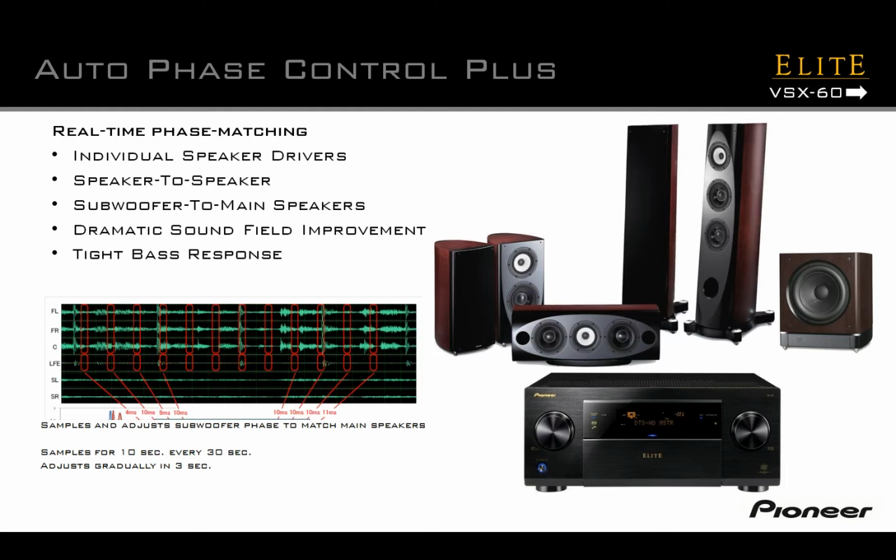Like a lot of features that are built in our receivers, the default mode for this is off. It's your system, do what you want with it, we don't care. But if you do want to try to expand upon the listening experience and make it sound more natural and more realistic, I certainly urge you to try these out for yourselves, get your customer interested in these. They really can make a world of difference depending on what you're listening to.